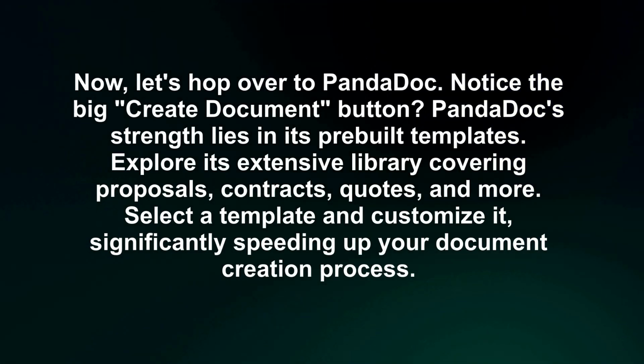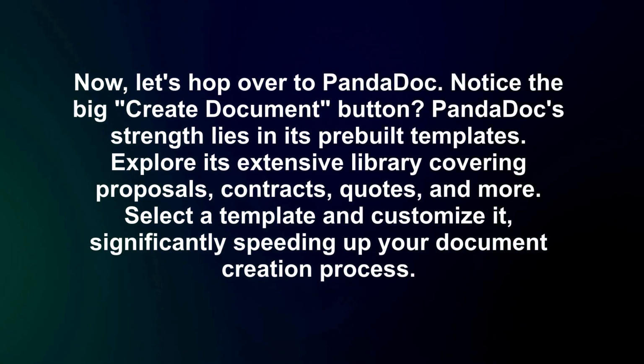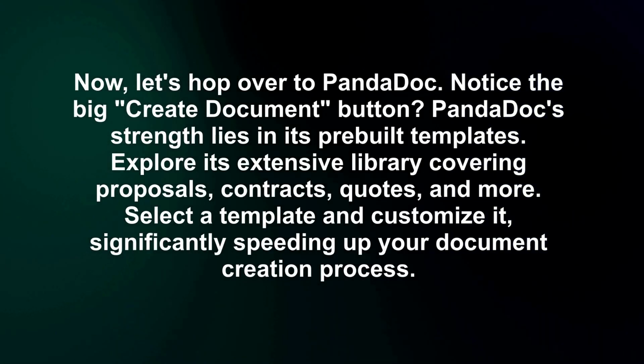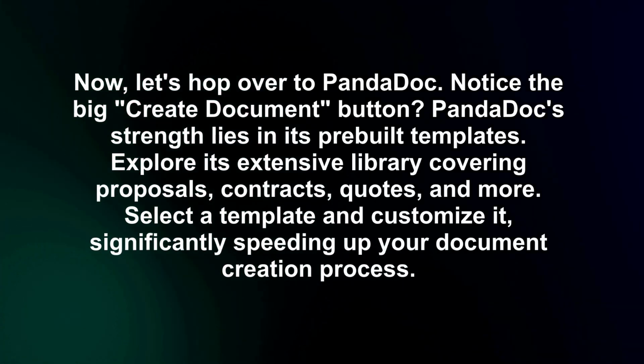Notice the big Create Document button. PandaDoc's strength lies in its pre-built templates. Explore its extensive library covering proposals, contracts, quotes, and more. Select a template and customize it, significantly speeding up your document creation process.